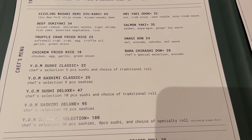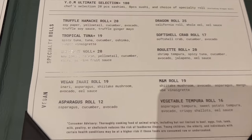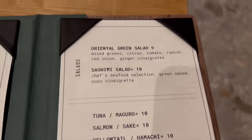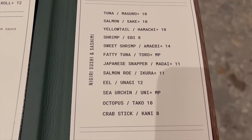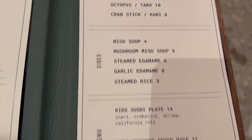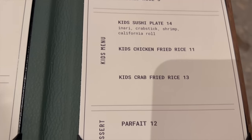Beef sukiyaki, unagi don, oh yeah, this all looks really good. You have your specialty rolls and vegan rolls down here, and you got salads up top on the right. Your sushi list. We have miso soup here and other sides, and a kids menu and dessert as well.